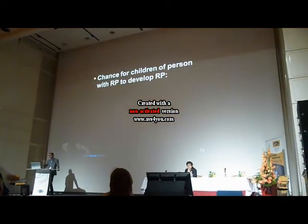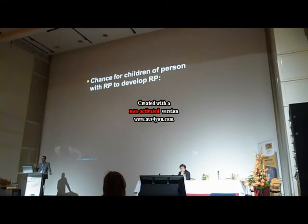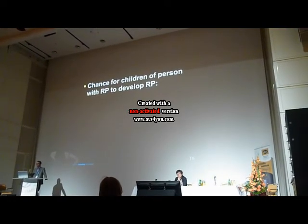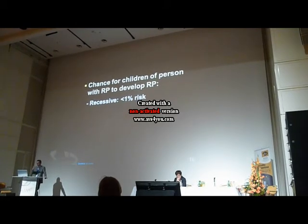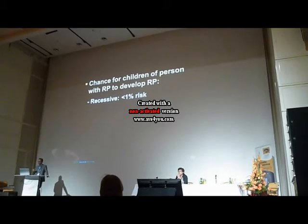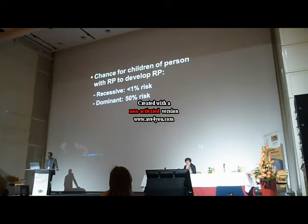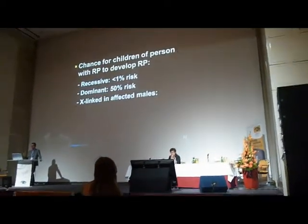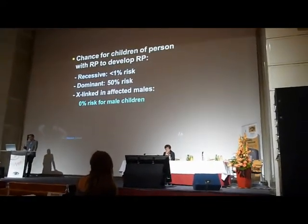So this is important to realize because the recurrence risk, so the risk for children of affected persons to get RP, is very different depending on the inheritance model. If the inheritance model is, as was shown in the first presentation, recessive, then for the children to get the same disease, the risk is less than 1%. If there's dominant inheritance, the risk is 50%.